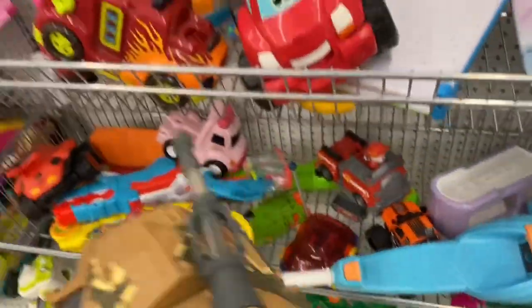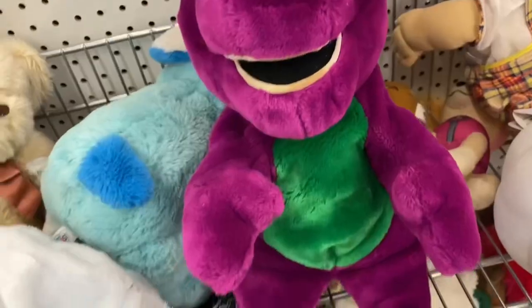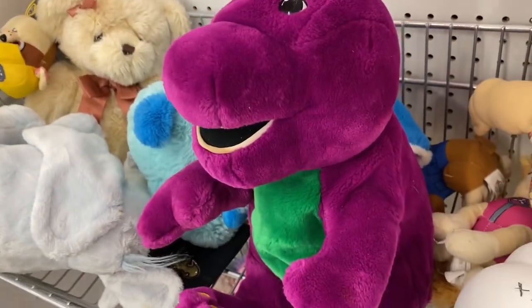Ooh, look at this tank. I've seen this one before. Well, it turns out he ain't worth any money at all. He's worth about $8. All right, gang. We got busted. That's all right. We still got Thrift Giant down the way there.